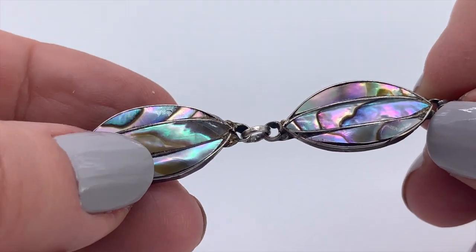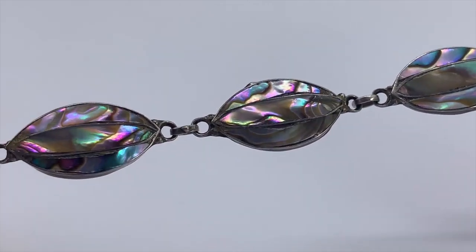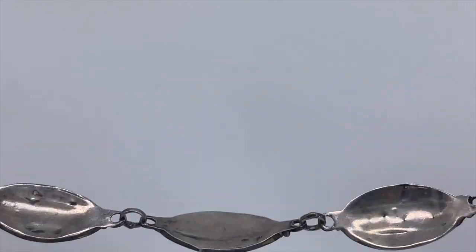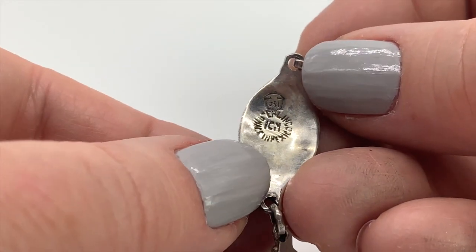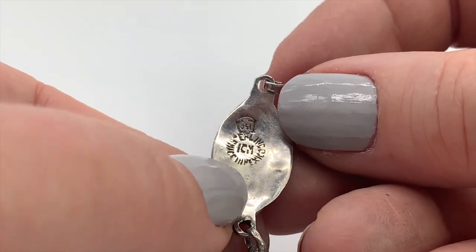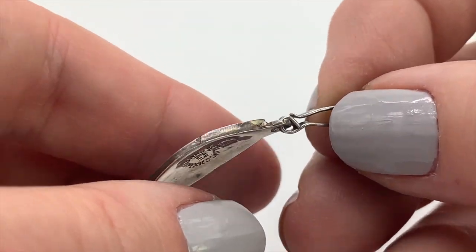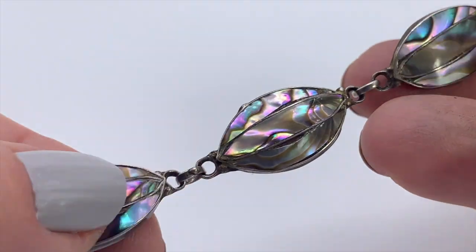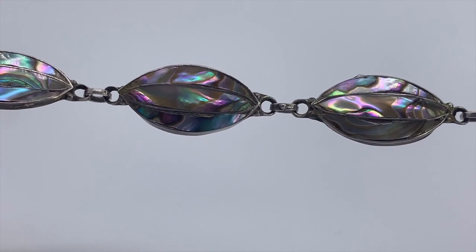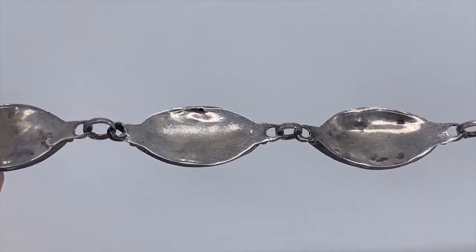Here is a beautiful old bracelet. Look at this abalone shell. Yeah, I love this one. I love the curvature on the back. I love the construction. This is a beautiful bracelet. So you can see it was made in Mexico. ICM is the designer. I don't know who that is. But this one's really a wow, I think. Wow, that shell is just so beautifully colored. Isn't that nice? What a beautiful item.